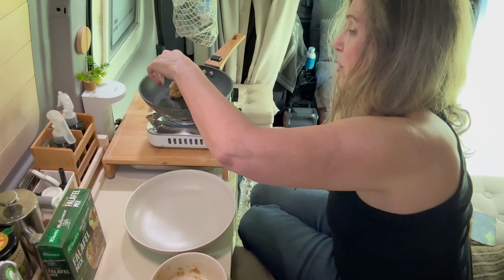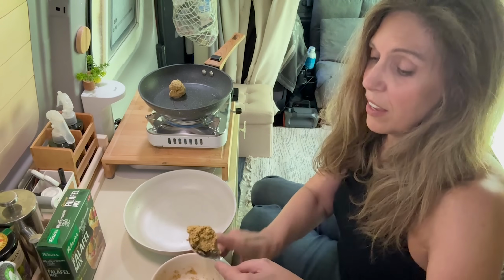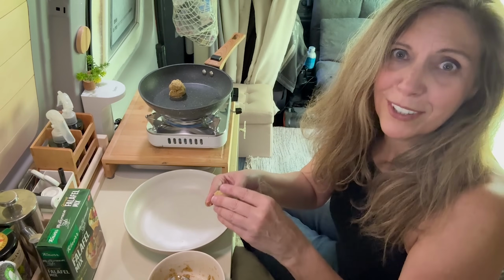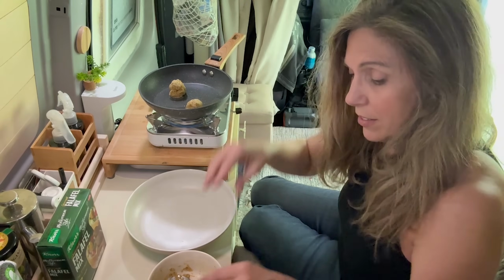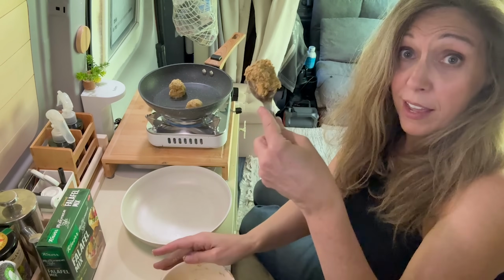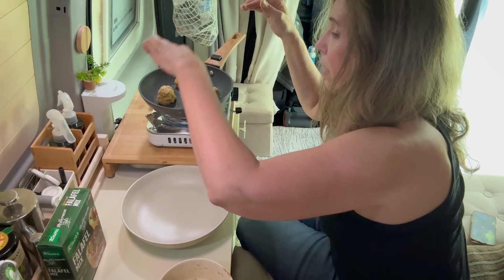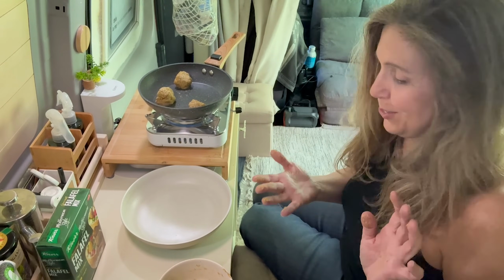Here's matzo ball number 1. Ooh, so I think it'll make 3 falafel. I call them a matzo ball because I also make matzo balls. But here's falafel number 2. And falafel number 3. Move that one over a little bit there. There. So we shall see how this goes.